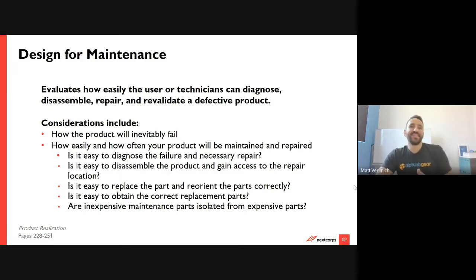This gets back to a lot of the specific DFA principles of, how easy is it to disassemble? If it uses snap fits, do they break off? How well are they designed? Maybe you do switch to using threaded fasteners instead so that you can disassemble and reassemble it.